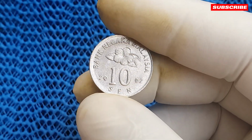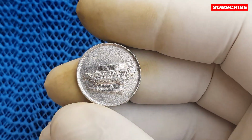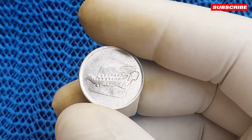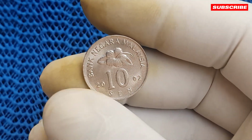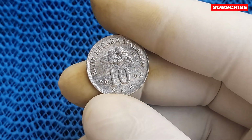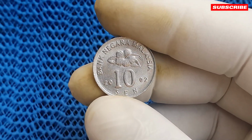and in exceptional cases, where the coin is in near mint or uncirculated condition, the value can go beyond 1,000 ringgit, with some auction records showing final bids as high as 1,500 ringgit or more. It is important to remember that prices fluctuate based on condition, rarity, and market demand. Coins graded and encapsulated by professional grading services like NGC or PCGS often command even higher premiums.